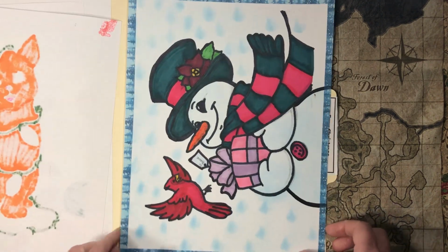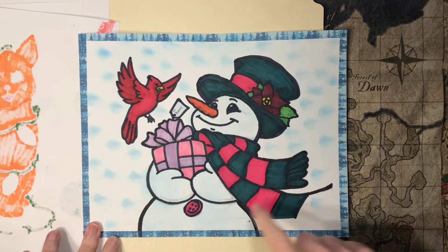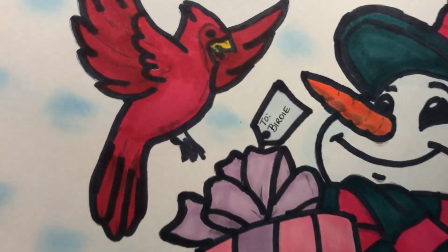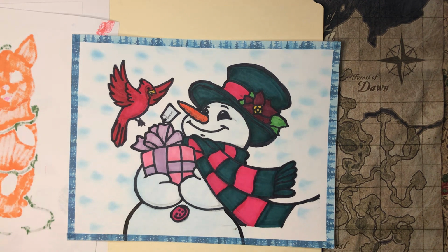And then last but not least, I did this Frosty. And when I printed it out, the ink on the printer was going out. So the lines here came out very light, and I went over them with a black marker. And I really like the way he came out. And I put To Birdie on the little present because I'm thinking that he's got a little box full of bird seed for the little birdie.